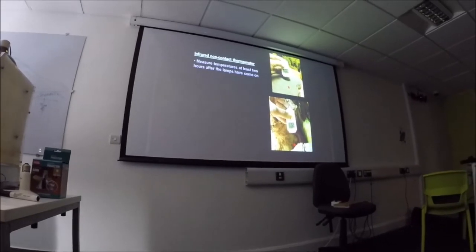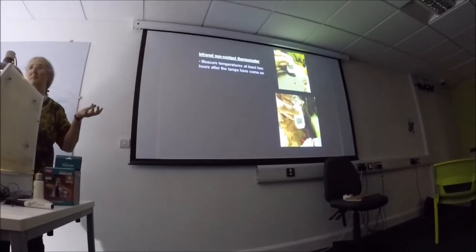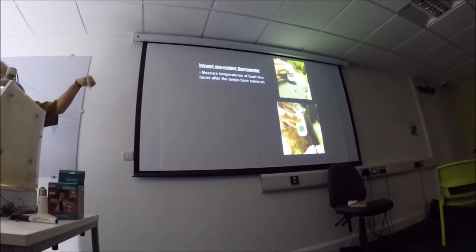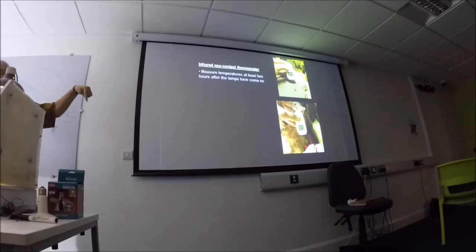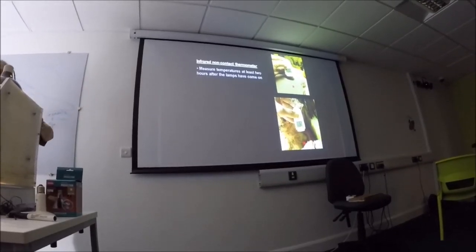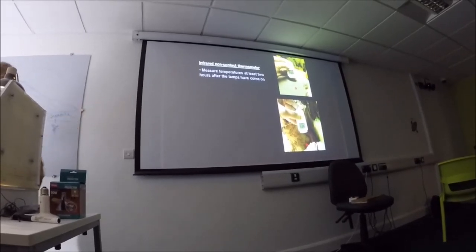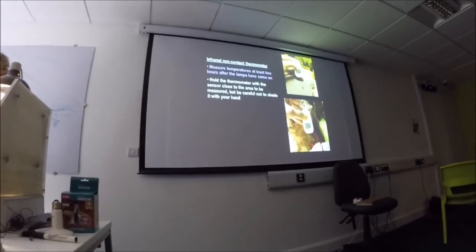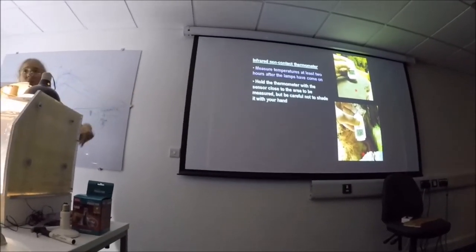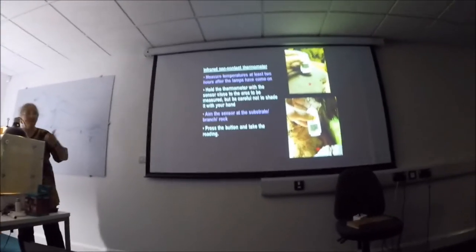When you're using the stuff, this is so simple, I really shouldn't be showing you this, but sometimes you get beginner keepers in my talk. You've got to aim the sensor at the hot spot for an infrared thermometer. And the closer you are, the better the ratio, the better the pickup to get the temperature. Otherwise it's measuring the temperature to each side as well. Hold this thermometer close. Be careful not to shade it with your hand because you do need to measure the temperature with the infrared. And press the button to get a reading.